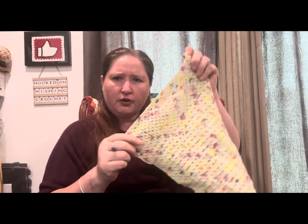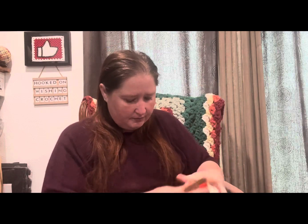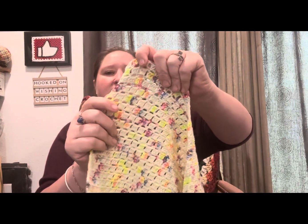I'm loving how light it's working up. It's lightweight. I think the drape on it's going to be amazing. The hook is just slightly bigger, so it's got some holes. It's nice and airy. I want it to the back of my knee, and then I want to leave a really, really long slit on your side when you leave it open.